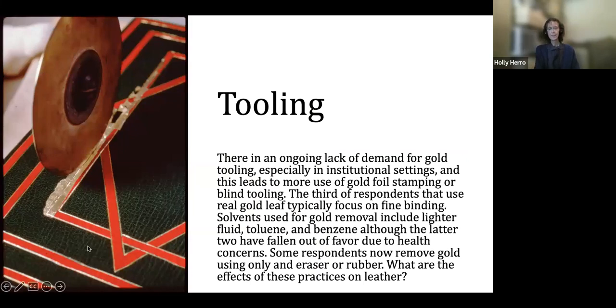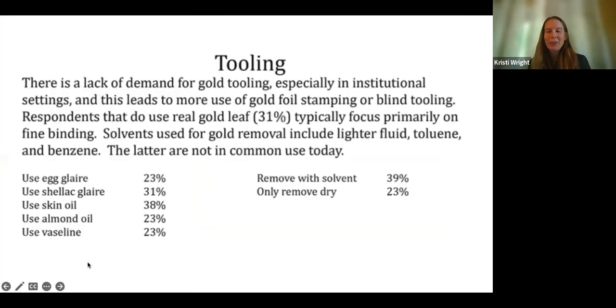Yes, so we'll cover tooling very quickly here, and then we'll get to some Q&A and more discussion at the end. So this is our final topic for presentations today. And we came about it because in our interviews, we ascertained that there is an ongoing lack of demand for gold tooling, especially in institutional settings. And this leads to more use of gold foil stamping or blind tooling.